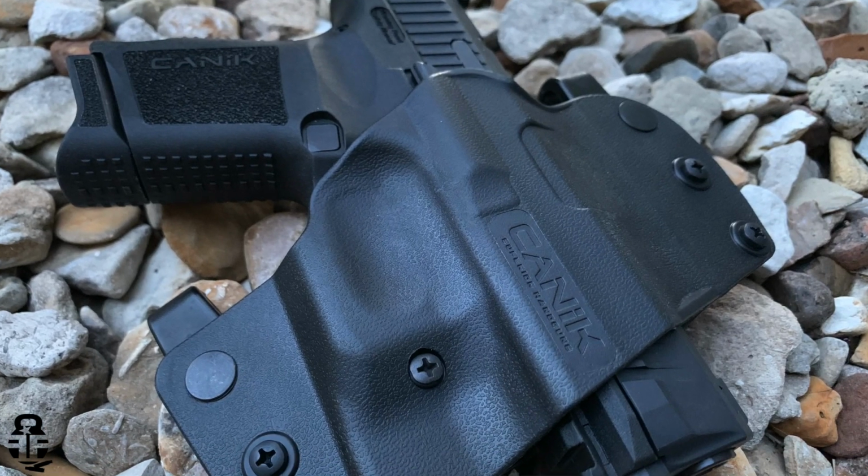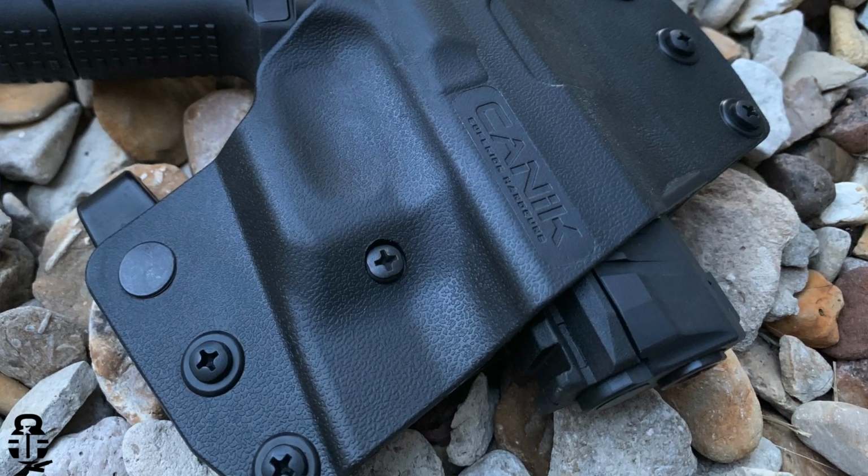But the real reason why this is number 1 is because of that Walther-esque PPQ style trigger that it's got on here, man. It is nice, man. This thing is so light, and the reset is super short. Here's your break again. It is crisp, light, short reset, man. This trigger, let's be honest, it's a Walther trigger, and it's got to be the best of all 7 of these pistols. I really, really do like this pistol and would recommend it to anyone.